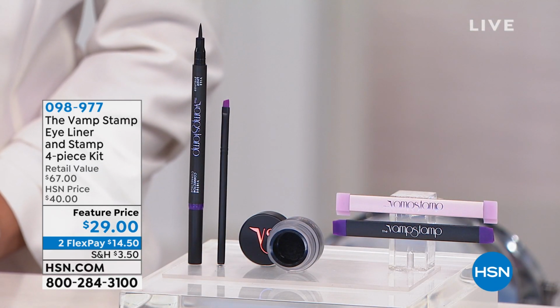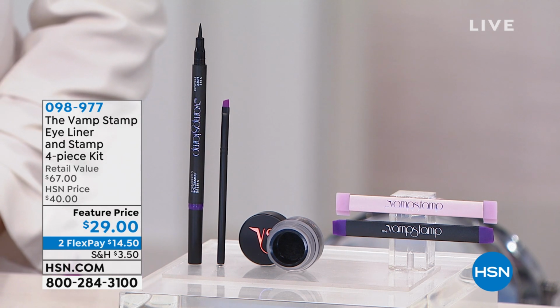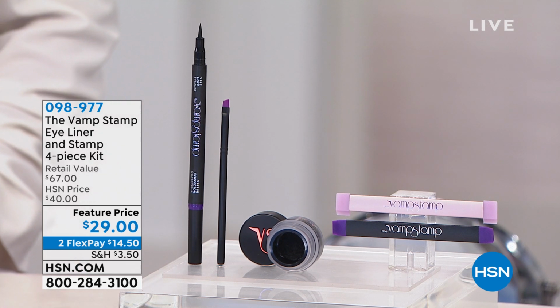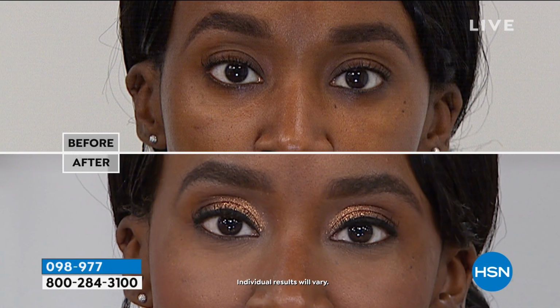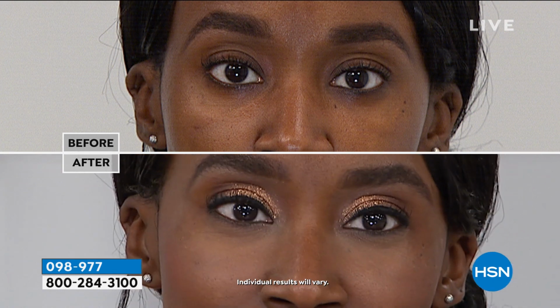And let's face it, if you have struggled to get that winged kind of cat eye effect, we all have, haven't we? Well, this is a quick and easy way to create that cat eye effect or that winged look, which is difficult to do unless you're like a professional makeup artist. Look at these results. Look at how stunning, how it opens the eyes.